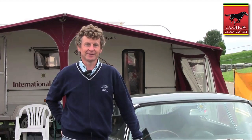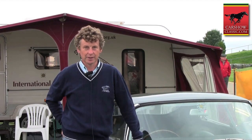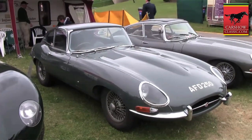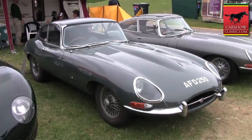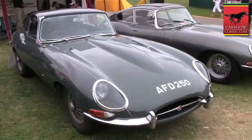I'm John Burton. I'm the chairman of the International E-Type Register, which is a part of the Jaguar Drivers Club Limited. This car here, rough as it may be, bit of chrome missing there, but don't worry about it. This is chassis number 2, a fixed head coupe.